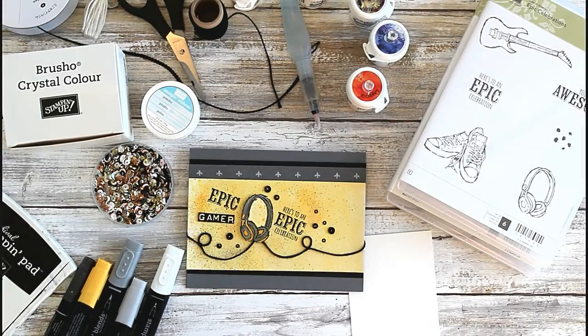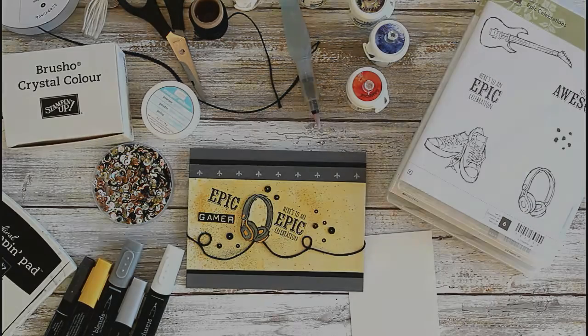When I first caught news of the Epic Celebration stamp set, the headset in the stamp set is what stuck out to me the most. Mostly because our boys are big gamers and they are always on their headsets talking with their buddies. It truly reminds me of us growing up talking on our landlines with our friends. It's pretty much the same but different. At least that's what I tell myself. And that's where the inspiration for today's project came from.